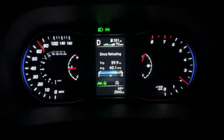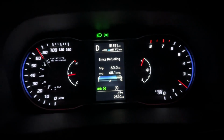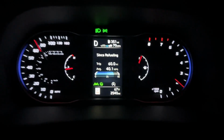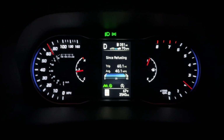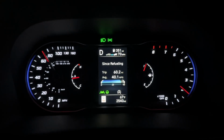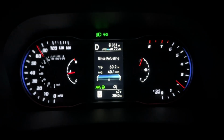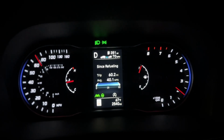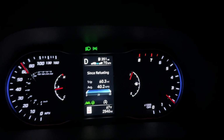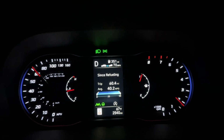I did hit just a little bit of construction traffic, maybe a 2-mile slowdown right before the turnaround point. But hey, it's a real world fuel economy test, so these things happen. That did cost a little bit on the average, but it's still showing just over 40 miles per gallon, and we've covered just over 60 miles total. The fuel gauge does not appear to have moved.